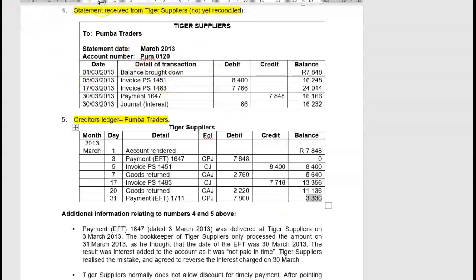So every reconciliation starts exactly the same. We have to compare the debit side of the statement with the credit side of the account and vice versa. So let's do that. Our opening balance, you can see, is 7848, 7848. So there are no differences coming forward from the previous months. The closing balance though is 16,232 and 3336. That's a huge difference. So all the differences actually originated in the current month.